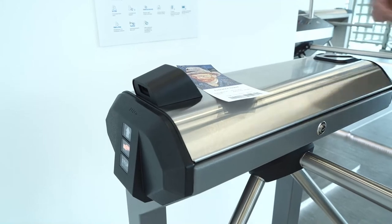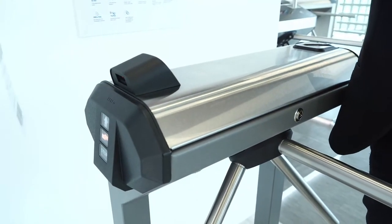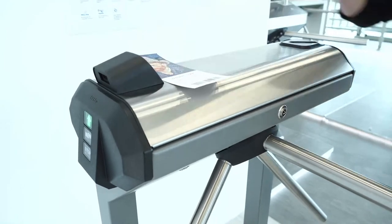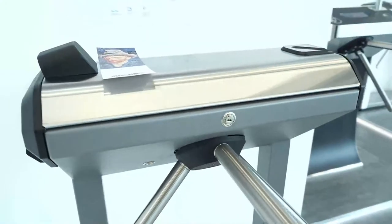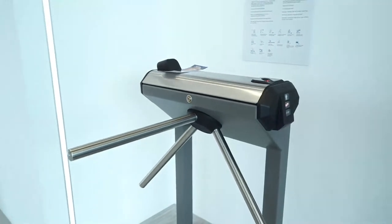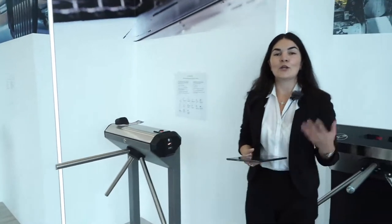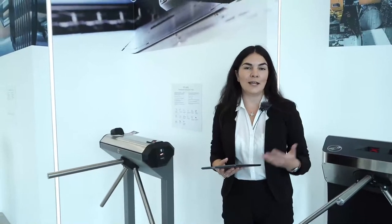For the facilities where ticketing system needs to be implemented, we have designed the IP styles with barcode scanners integrated. Those scanners both read QR codes and barcodes. Nowadays, it's a very popular solution because everybody can present their tickets on their smartphone and there is no need to print and hand over the tickets. So basically, you just get a contactless solution, which is very important nowadays.